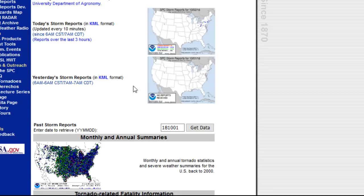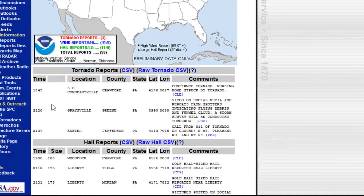And we'll just bring up the listing real quick. There's the 3 tornadoes. Those are going to be earlier this afternoon. Confirmed tornado near Connetville. Graysville reporting video on social media. Flying debris. And then Baxter, Pennsylvania. Call from 911 of tornado on the ground. Looks like nothing being listed here after about 5 p.m.